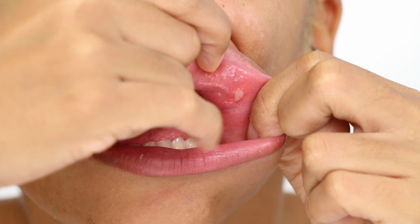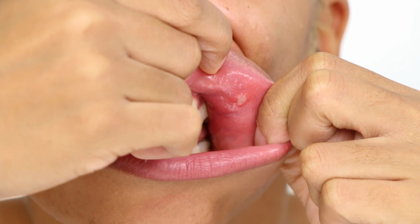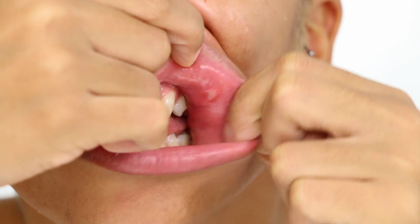Of course your mouth is wet all the time, so it's a little bit easier to cut into. Because I'm talking all the time, my lip is constantly rubbing up against that, and it has caused that white spot. Yes, it does hurt, so that's why I try not to talk so hard. Hopefully over time that will get better.